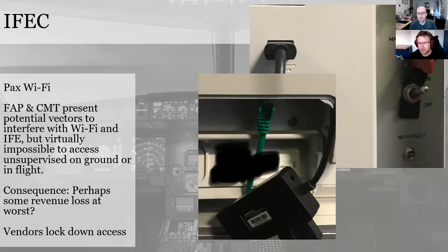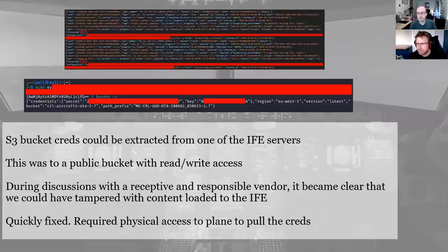So you can't go completely nuts from your seat. But they managed to turn off the Wi-Fi. Might be a bit annoying for some business travelers. Other than that, not too much of an impact. But what it did mean is we had a whole new system to look around.